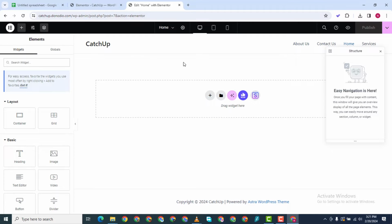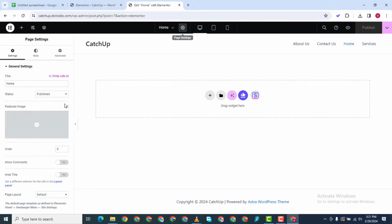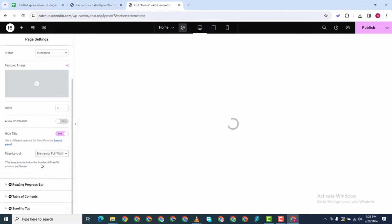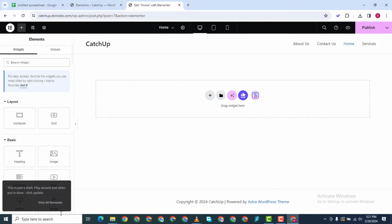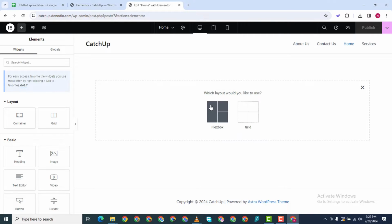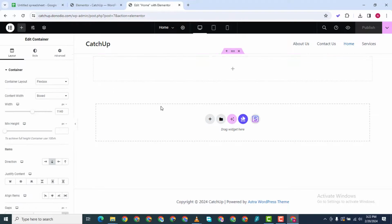Okay, so you can see this is what we have here. So first thing we want to do is that we'll go to settings, and then we want to hide the title. We don't want the title of this page to be here, and the default should be Elementor full canvas, full width, sorry. And then you can click on save. What you want to do now is to add a section. And then this is what it's going to be.